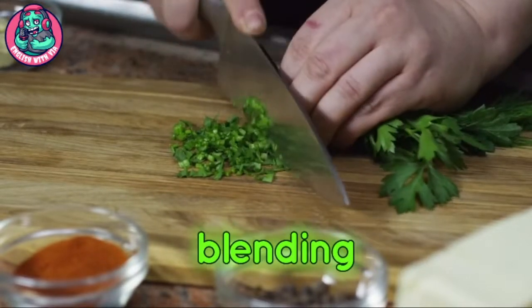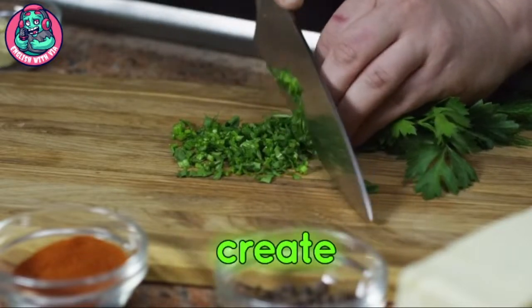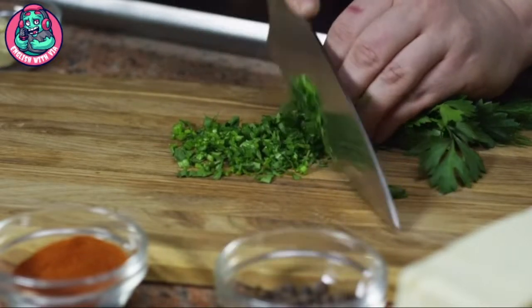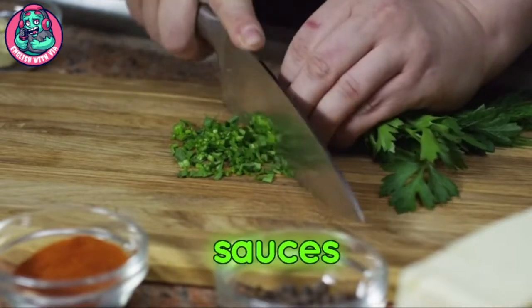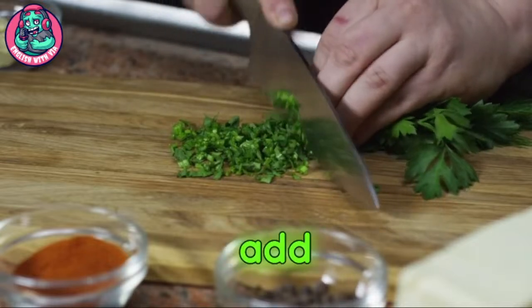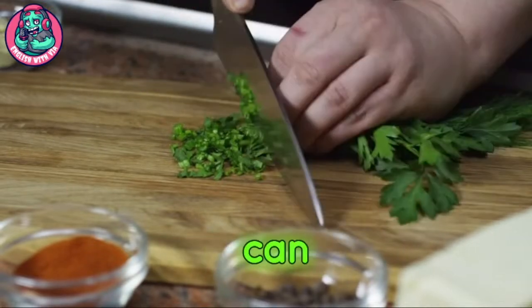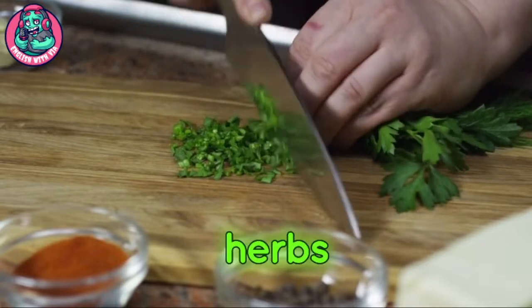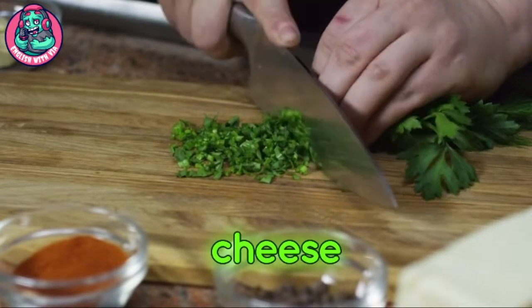Blend. Blending involves combining ingredients using a blender or food processor to create smooth mixtures. You can blend fruits for smoothies or puree vegetables for sauces and soups. Garnish. Garnishing is the final touch you add to a dish to enhance its presentation and flavor. You can garnish a plate of food with fresh herbs, lemon wedges, or a sprinkle of grated cheese.